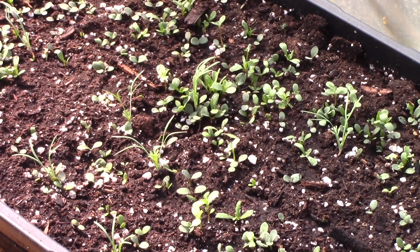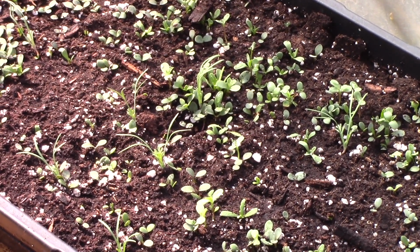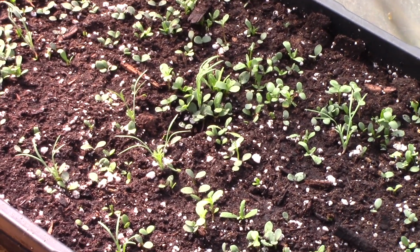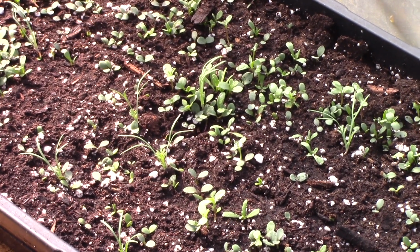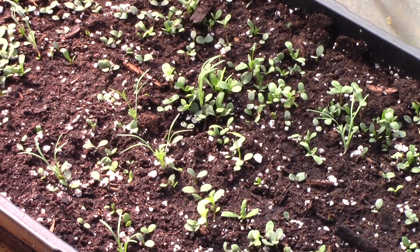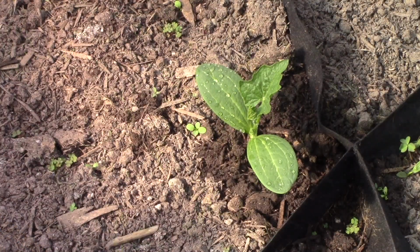I'm going to be planting my eggplant out in the regular garden, not in the greenhouse here, and I plan to divide that flat up and plant it in the same bed with the eggplant to attract pollinators to keep my eggplant going. This came up on its own.